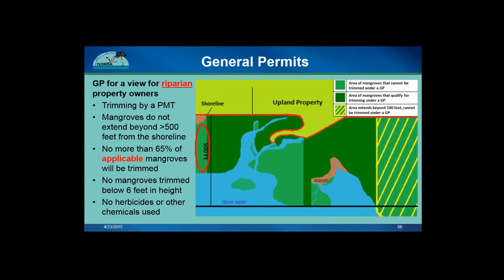Okay, so I'm going to go through this diagram step by step to explain why it is colored the way it is and what doesn't qualify and why. So first, the area in the red circle is marked as does not qualify for the GP. This is because these mangroves are not growing along the shoreline. There is a patch of marsh growing in between the mangroves and the shoreline, so these mangroves may not be trimmed under the GP. And they also cannot count towards the 35% no trim area because they are not applicable mangroves under the GP.